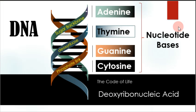And our backbone is a sugar called deoxyribose. Well, it's called ribose. Deoxy means 2 oxygens are off of it, because there's another sugar called ribose. There's something called RNA, ribonucleic acid. It just has 2 extra oxygens on it.